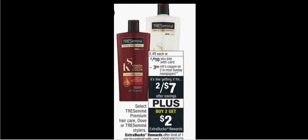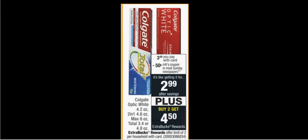Select Tresemme premium hair care or stylers is on sale 2 for $10 this week. You could use that $4 off two coupon here, pay $6 out of pocket, get the $2 back, and get each bottle for $2. Colgate Optic White 2-in-1 Max or Total toothpaste is on sale for $3.50.